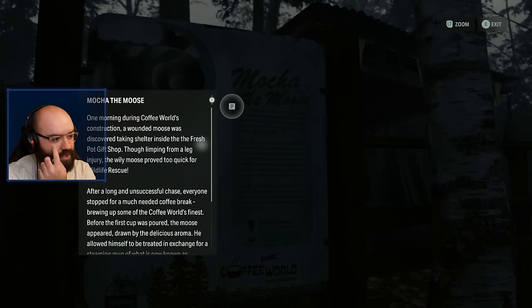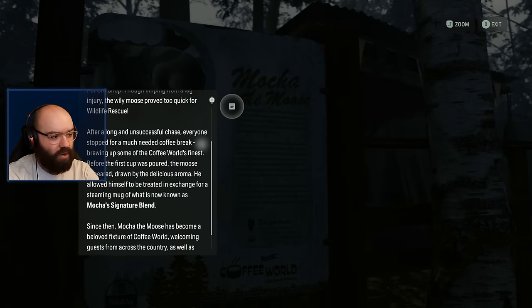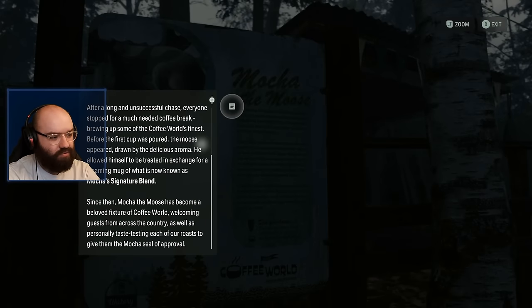One morning during Coffee World's construction, a wounded moose was discovered taking shelter inside the Fresh Pot gift shop. Though limping from a leg injury, this wily moose proved too quick for wildlife rescue. After a long and unsuccessful chase, everyone stopped for a much-needed coffee break, brewing up some of the Coffee World's finest. Before the first cup was poured, the moose appeared, drawn by the delicious aroma. He allowed himself to be treated in exchange for a steaming mug of what is now known as Mocha's Signature Blend. Since then, Mocha the Moose has become a beloved fixture of Coffee World, welcoming guests from across the country, as well as personally taste-testing each of our roasts to give them the Mocha seal of approval.